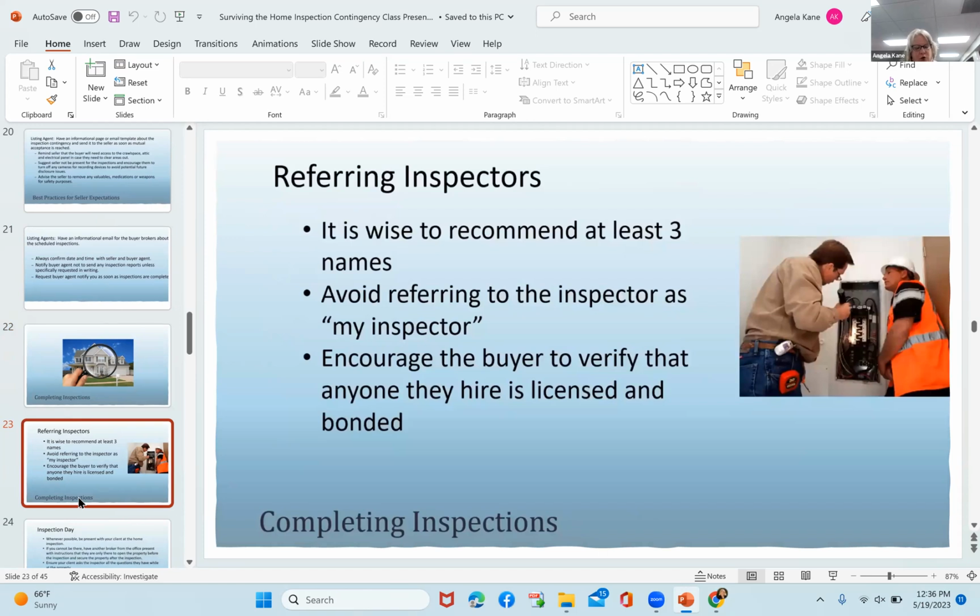When it comes to referring inspectors for your buyers, I recommend giving them at least 3 names. I also recommend avoiding referring to the inspectors as "my inspector." And we do that without even really thinking about it. We say, "My inspector can pop over there at 3 o'clock tomorrow and take a look at it," or "My inspector thought the roof looked fine."